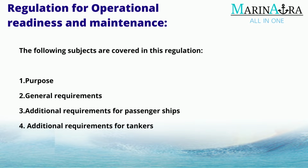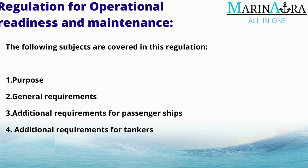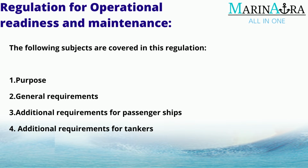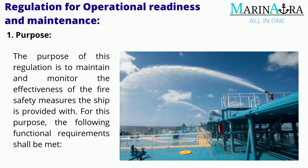The following subjects are covered in this regulation. First, purpose. Second, general requirements. Third, additional requirements for passenger ships. Fourth, additional requirements for tankers. Let's see in detail. Purpose.